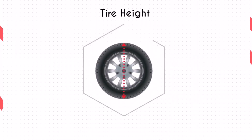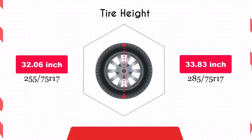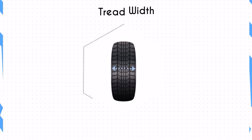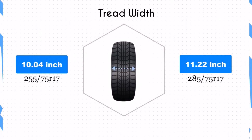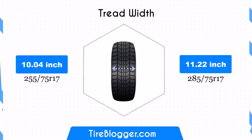The larger 285/75 tire raises the vehicle's ground clearance by 1.77 inches. This improvement is advantageous for off-road driving and navigating rough terrain but may slightly lower the speedometer reading. The width increases from 10.04 inches to 11.22 inches, enhancing traction and stability. However, this significant width increase, 11.8%, could affect fuel efficiency due to higher rolling resistance.